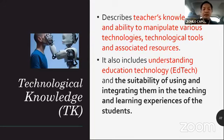It includes understanding educational technology or the EdTech, which is now very in because of the new normal, and the suitability of using, integrating them in teaching and learning experiences of the students. Of course, as we try to embrace technological mechanism, we also have to consider, kaya ba ng estudyante? Anong level ba sa technological knowledge ang pwede kong gamitin?